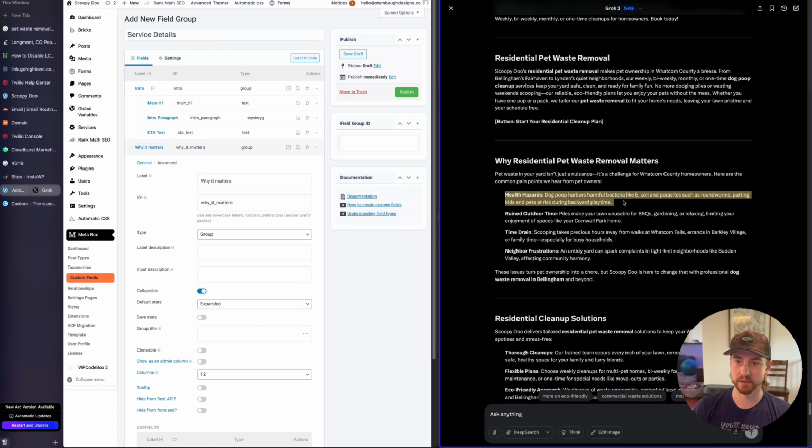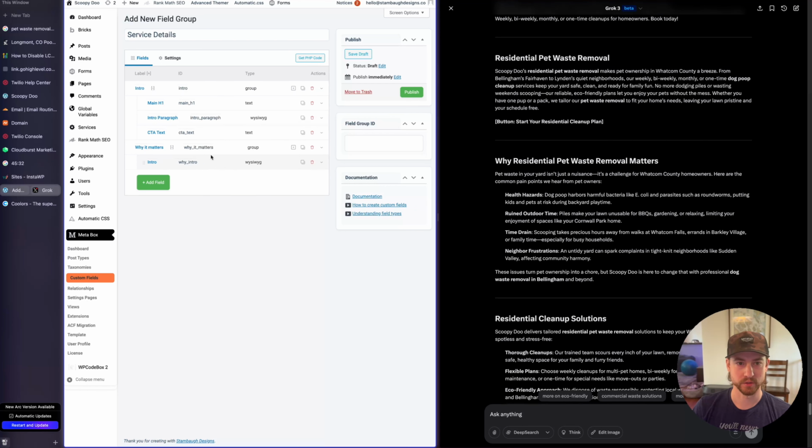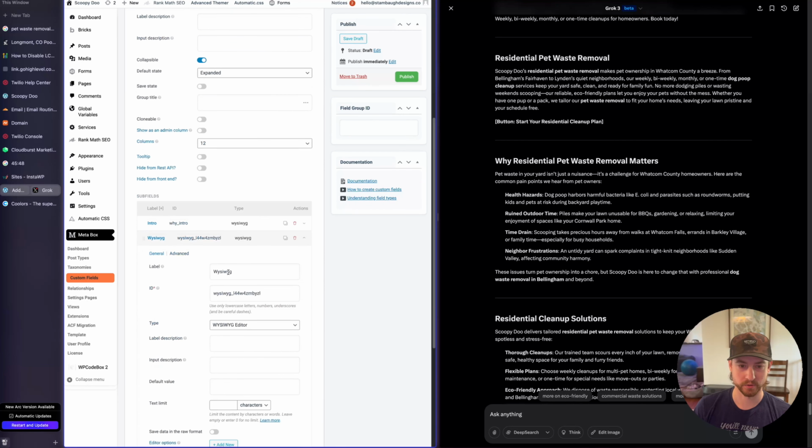I want to have a different field for each one of these, right? Here's the first thing, and this is going to be the Y intro. I just want to make sure that it has a different ID than any other field in here. And then we're going to do WYSIWYG editor again. And then we're just going to do Y1.